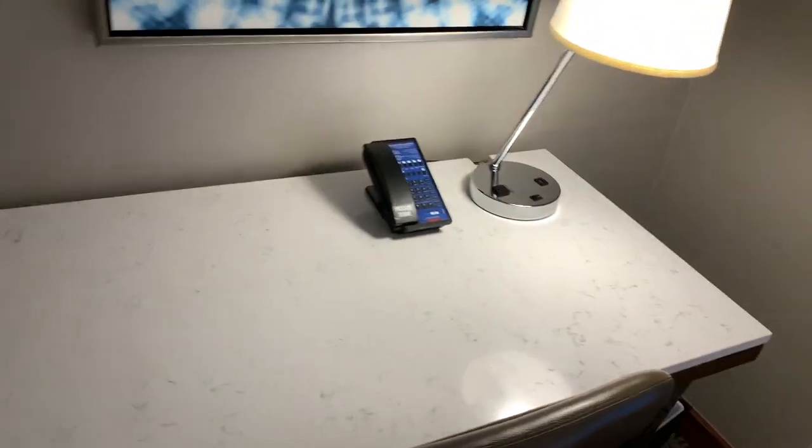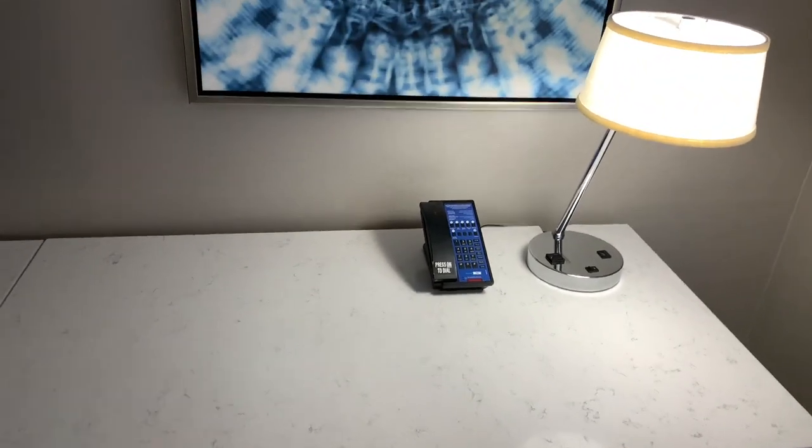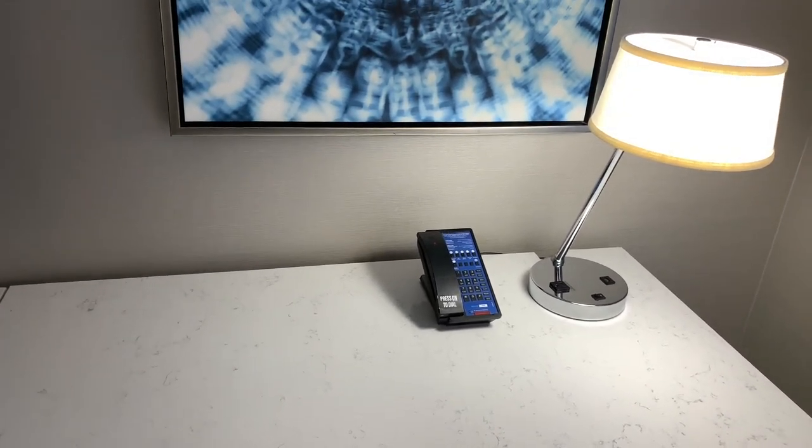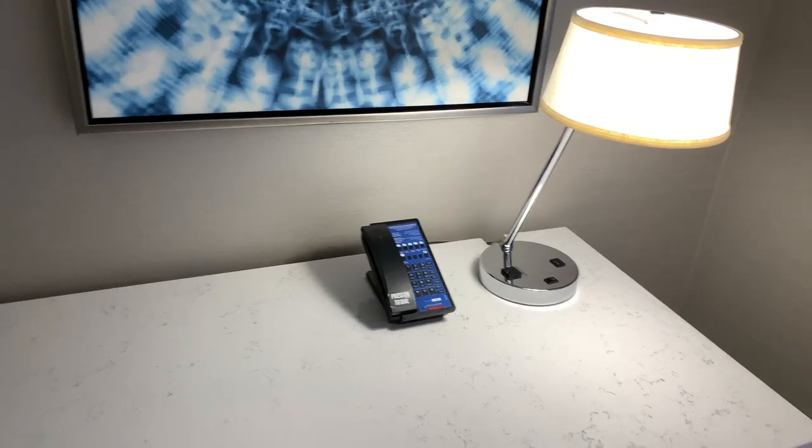This one here is a workstation or desk so that I can work on my project, along with the hotel phone. So let's open up the curtain.